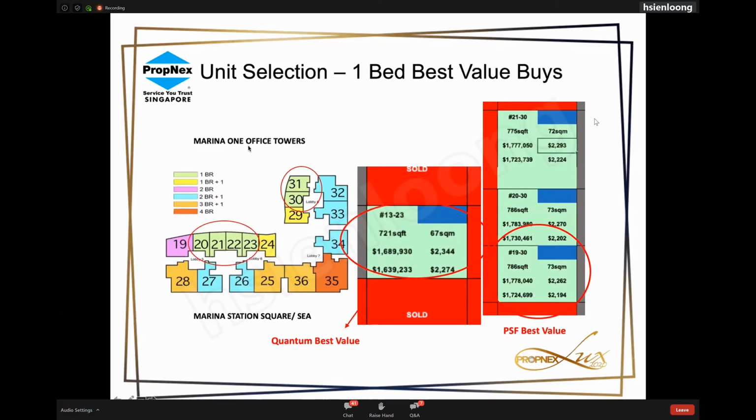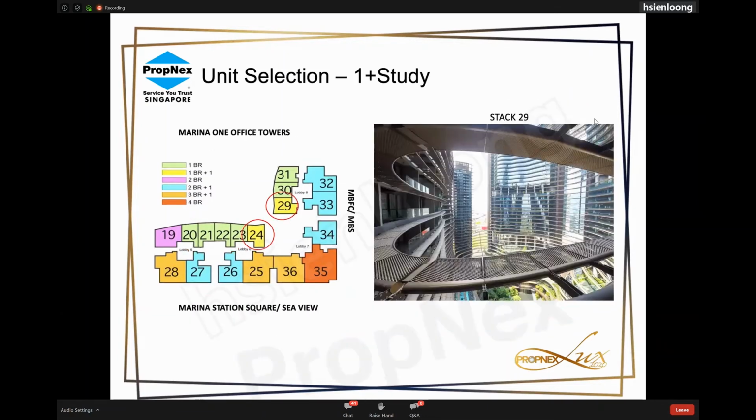Okay. If your investor is very per square foot sensitive, you can also look at 1930, which is here. They are at 2194 per square foot, normal payment scheme. Of course, the One Plus Study, which is also very popular. Okay, they are all highlighted in yellow on the site map.